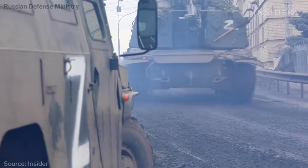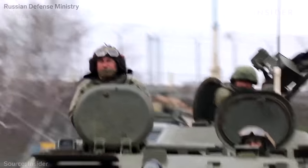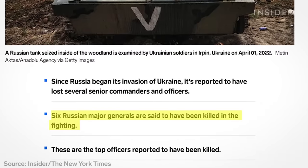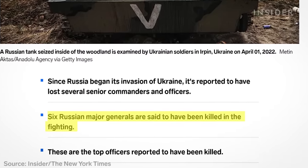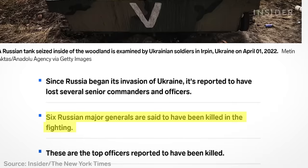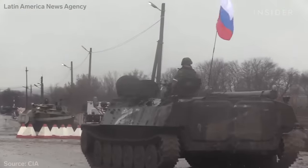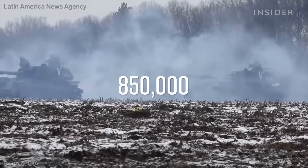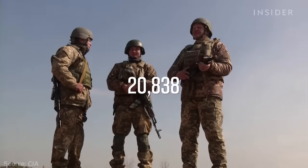So high-ranking officers moved to the front lines instead and were exposed to attacks. So far, Ukraine says it's killed at least 6 Russian major generals, an unusually high total for senior officers. The Kremlin has acknowledged only 3 of their deaths. Still, Russia is a much bigger force. It has 850,000 total active duty troops. That's 4 times as many as Ukraine, which has approximately 200,000.